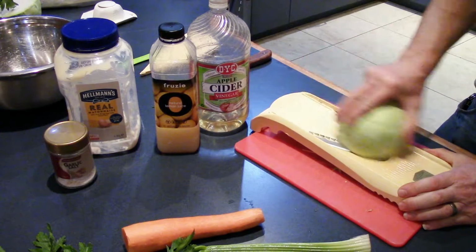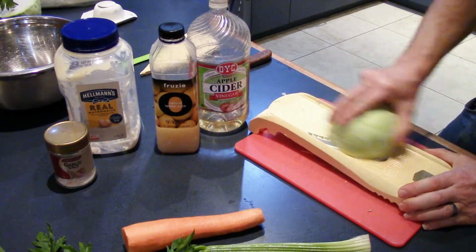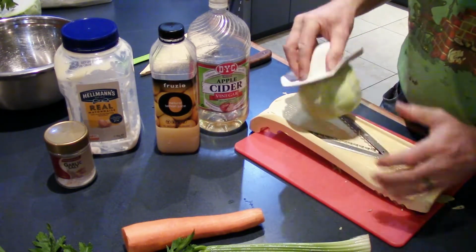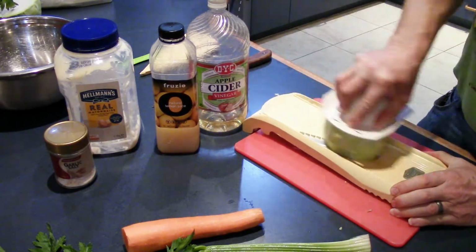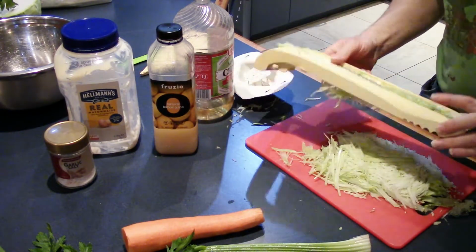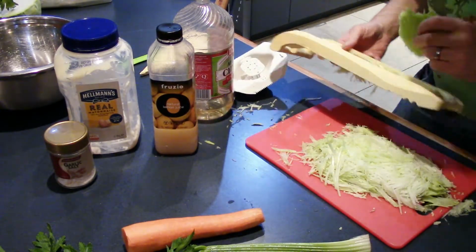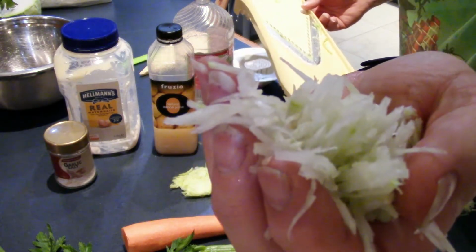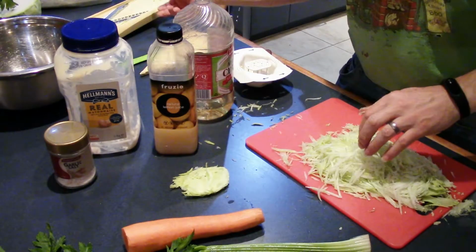What do you mean, safety guard? Oh, all right, safety guard. I do have one occasionally. I use it. There we go, all sliced up. Yeah, that's fine. Alright, bowl.